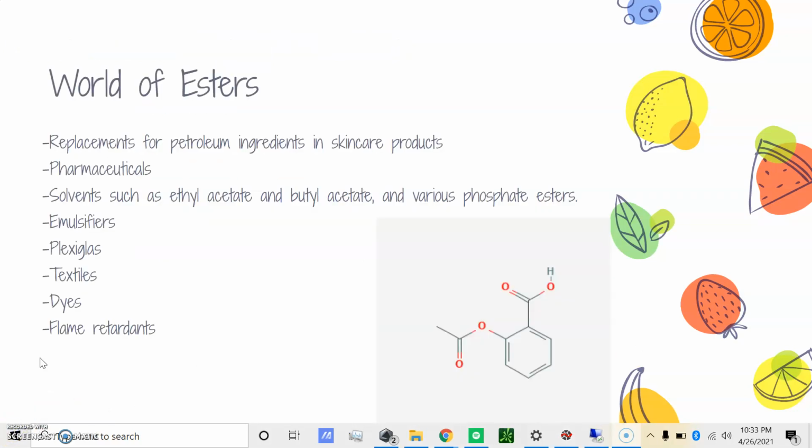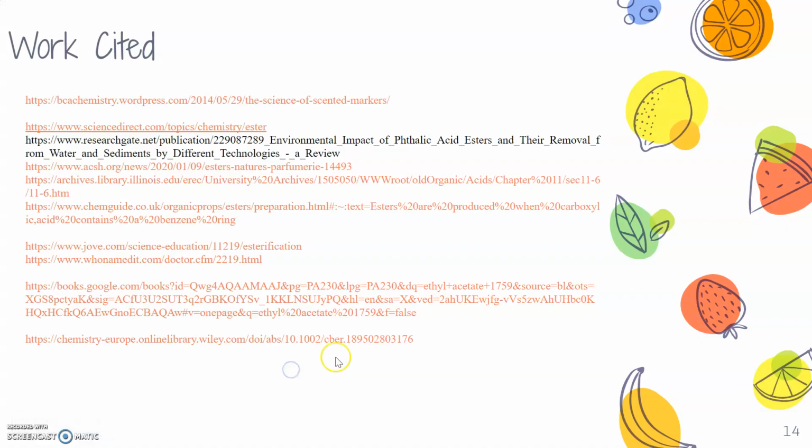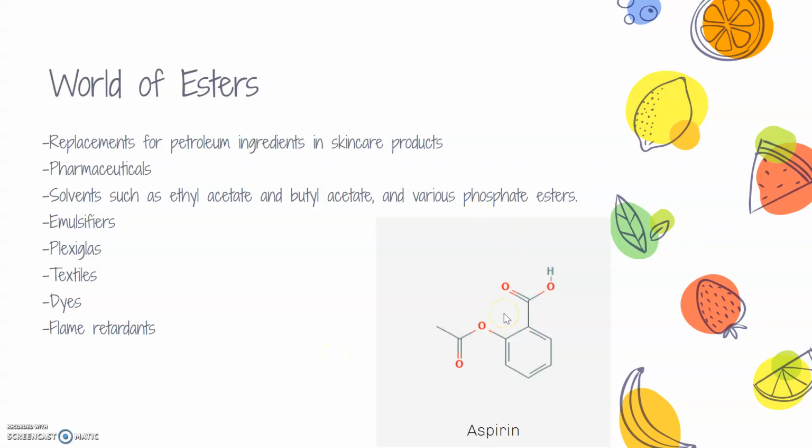Now that we've looked at esters in respect to the smelling markers, we'd like to conclude by looking at the world of esters and how they're used in our everyday life. First of all, they can replace petroleum ingredients in skincare products. They're also used in pharmaceuticals, most notably aspirin, which you can see here in the bottom right corner. They're also used as solvents like ethyl acetate, butyl acetate. They're also used as emulsifiers, plexiglass, textiles, dyes, and flame retardants.